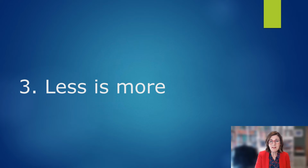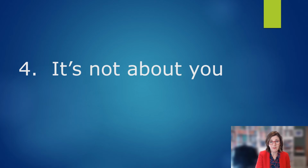I'm going to say this once, but I'm going to say it several times more. Less is more. When you're putting your presentation together, it will be far too long at first. Cut it by half, and then cut it again. Really, people are bombarded with information at congresses, and you will attract more attention by having less than you will by having more.